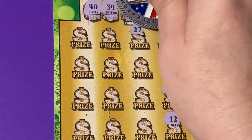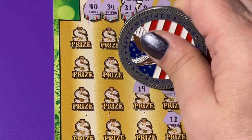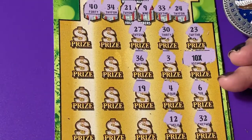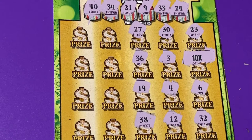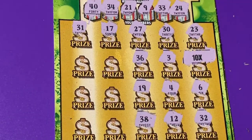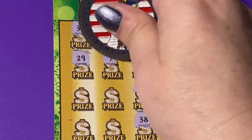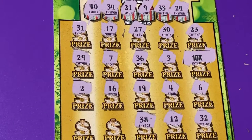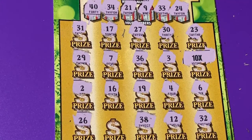Let's go down the middle. 27, 36. Do you remember what I always say I want under that 10 times? $100, that's right. Okay, so we have 19, but I don't see it. 38, that's a no. 17, 31, 29, a 7, 16, a 2, a 26. So it looks like that 10x might stand by itself.